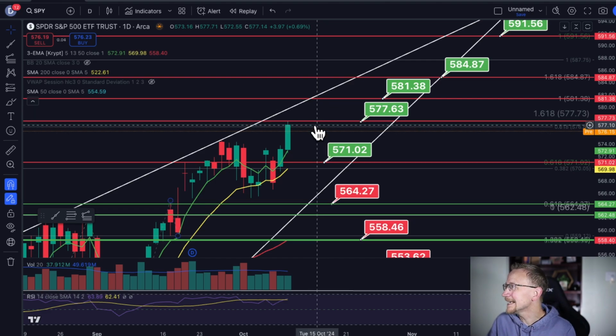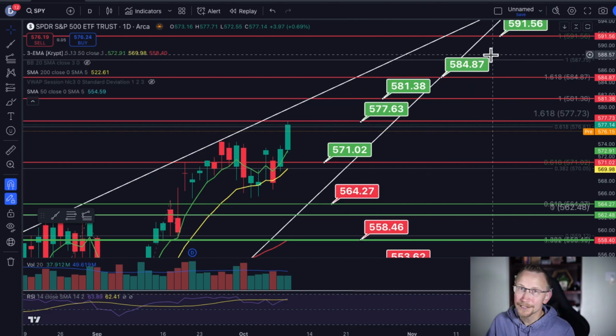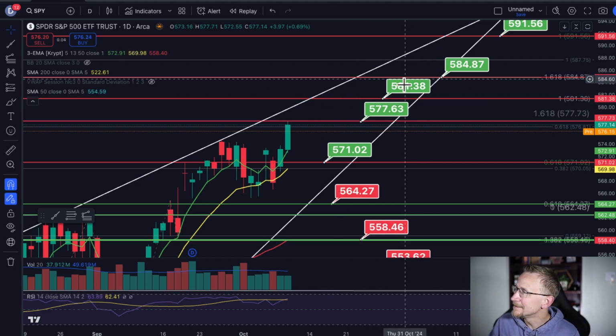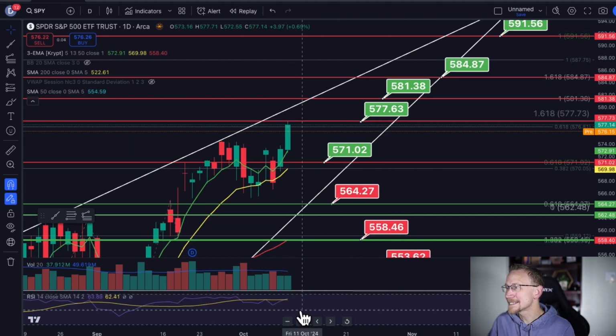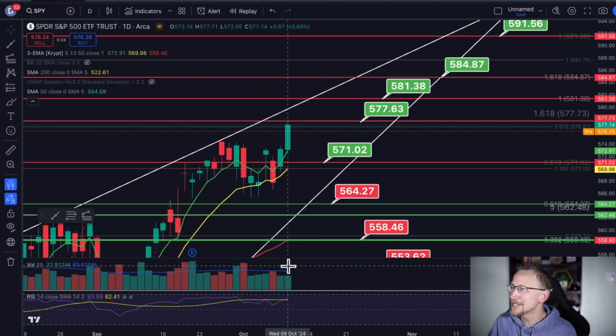Right now in the pre-market, getting a little bit of a rejection off of that value. If we're able to cross that, watch for 581. But there is no shortage of critical resistance above to that side. For right now, RSI looking good. Volumes are a little bit subdued, so we didn't get the volume confirmation on this one.